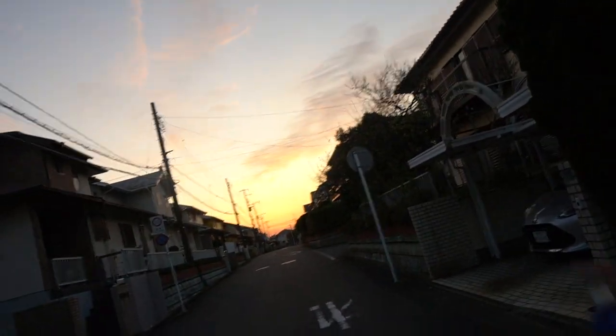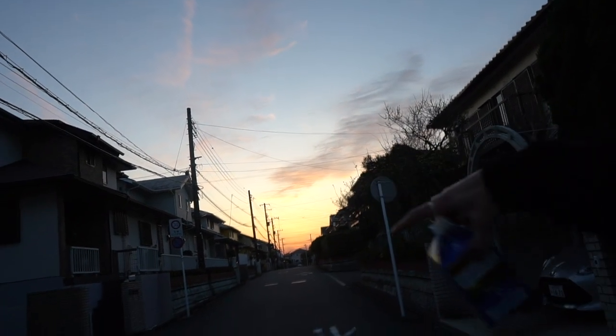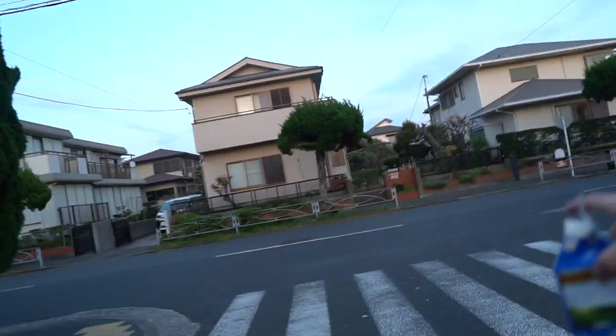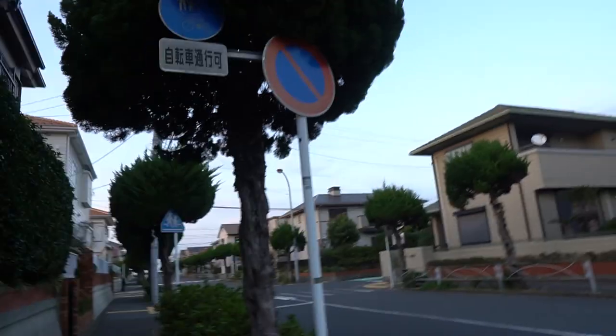But yeah, here's the beautiful sunset. Right over there was the shopping center. I just walked this way and then walked it here. Now we're on this road. I was just walking all the way this way from my house to the station. But down this road is the peanut. Wait, the peanut? No, over there's the beach, not the peanut.